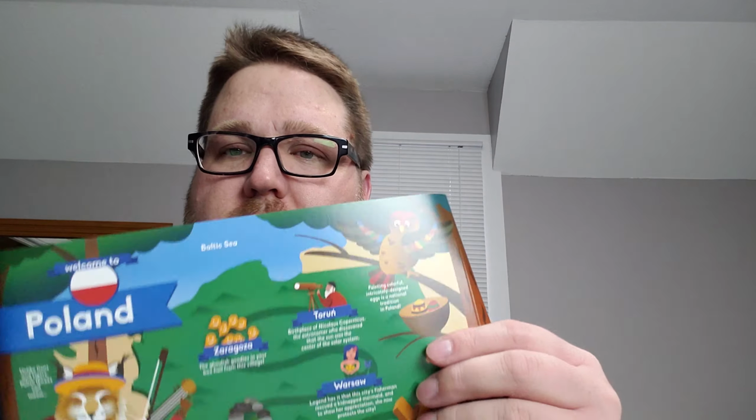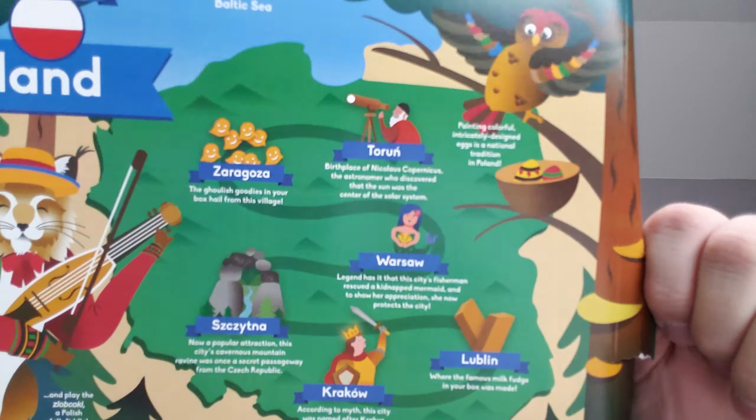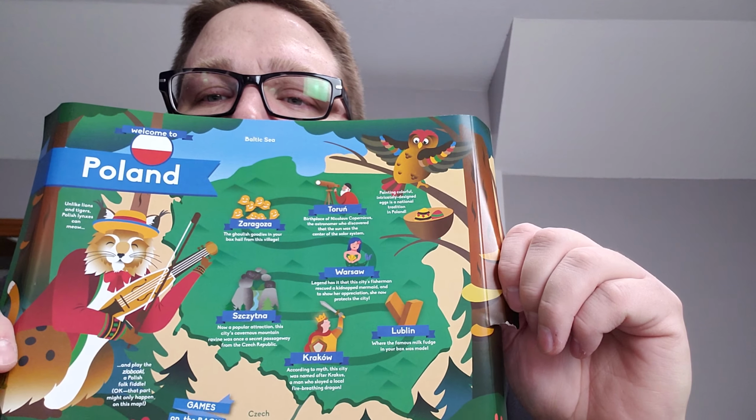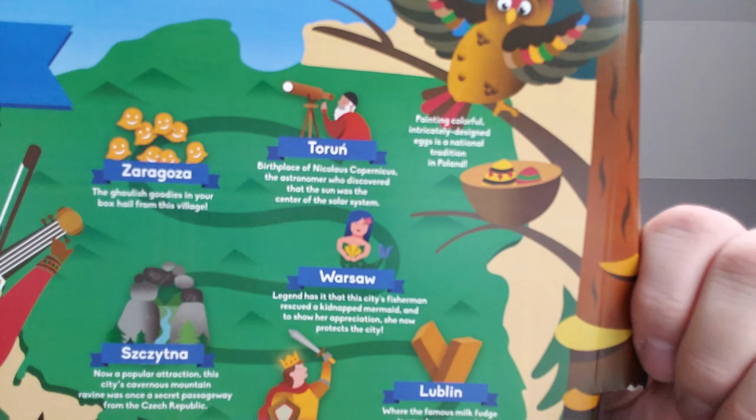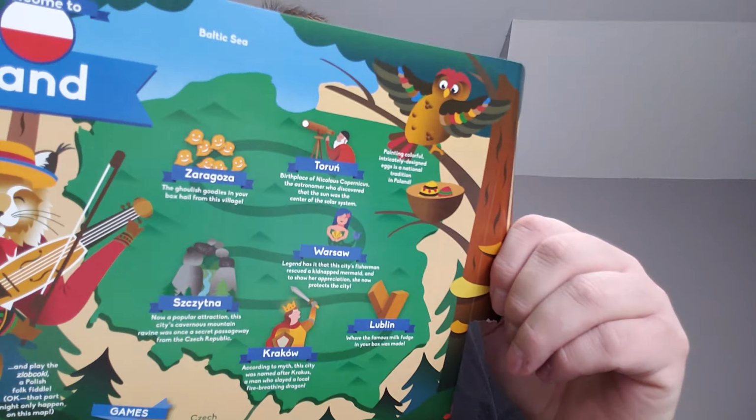I did cut the tape already, but I haven't looked inside. When you open it up, there's a little topper. Let me pull it out of here and set this off to the side. And it is definitely Poland. It gives you a bunch of little interesting tidbits and facts about some of the things in the box and some of the things about the country. On the back side, there is a little puzzle and a little game you can play.